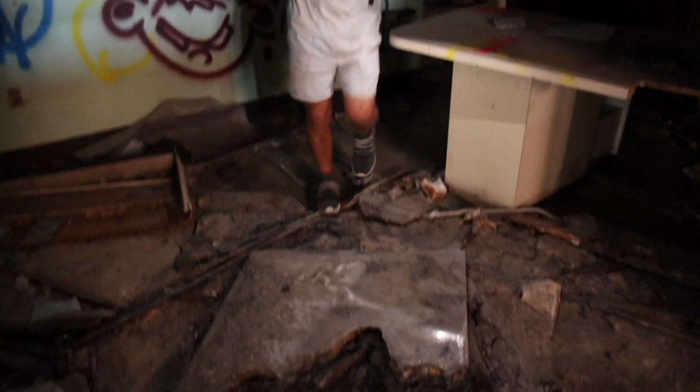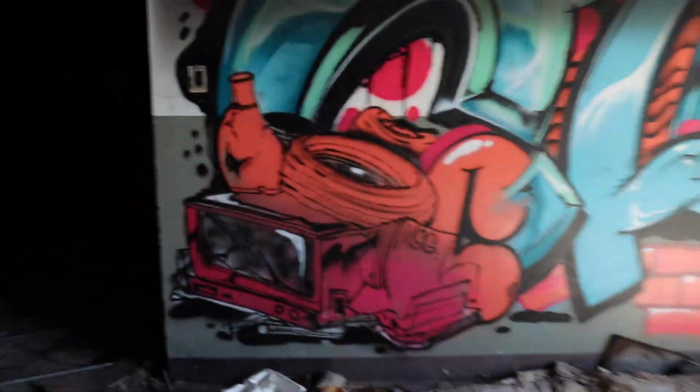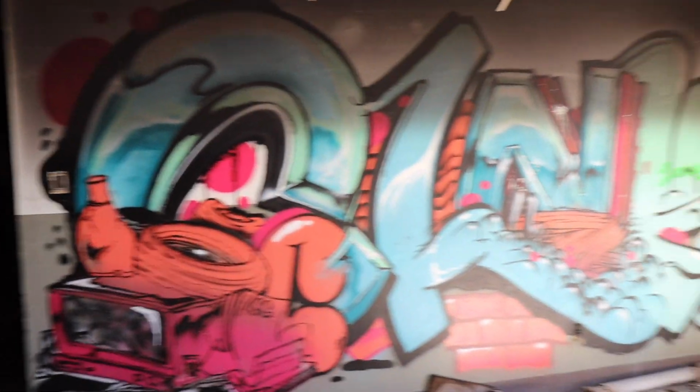Oh, you're stuck. All right, big step. Plexiglass, like burned. Those are gates. We're trapped inside the prison right here. Look at that graffiti, man. I'm telling you, that graffiti is so cool.